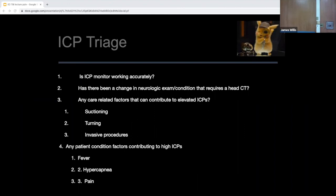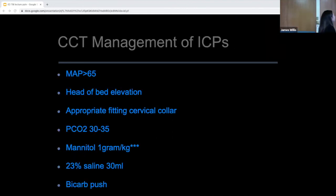And then is the patient causing the problem? So are they having a fever? Are they hypercapnic? Or are they in pain? Because any one of those will contribute to ICP elevations as well. So how can you guys treat them while they're still in CCT? Augment their MAP. If their ICPs are going up, make sure their MAPs are going up as well so that we can maintain cerebral perfusion pressure. The easy things that people always forget about, elevate the head of the bed. Nothing worse than walking in, the patient's completely flat. It's bad for every organ in their body, so elevate the head of the bed.